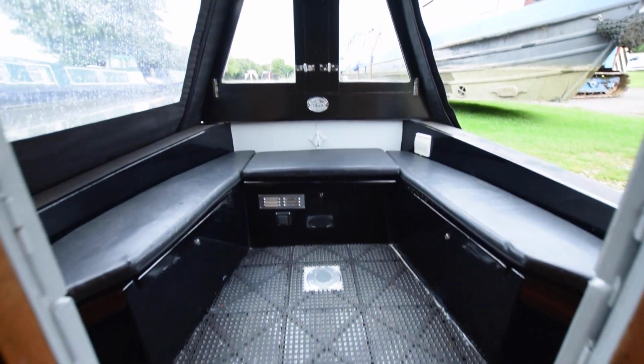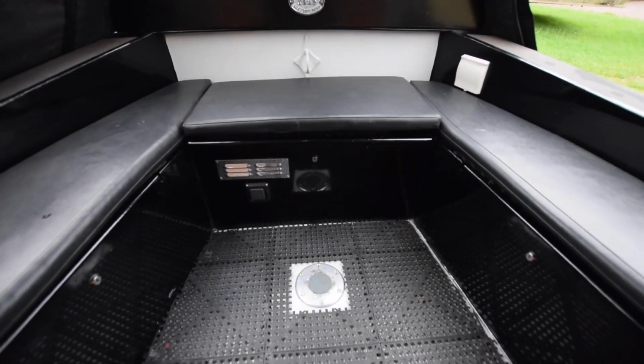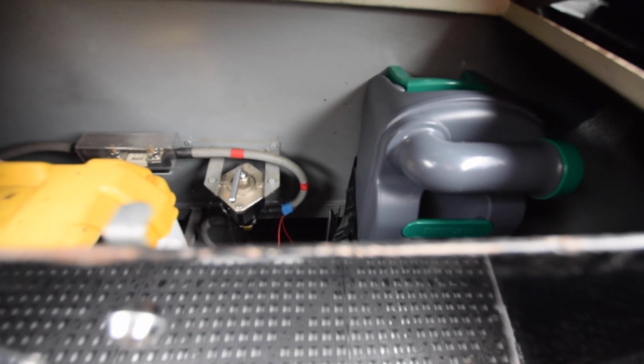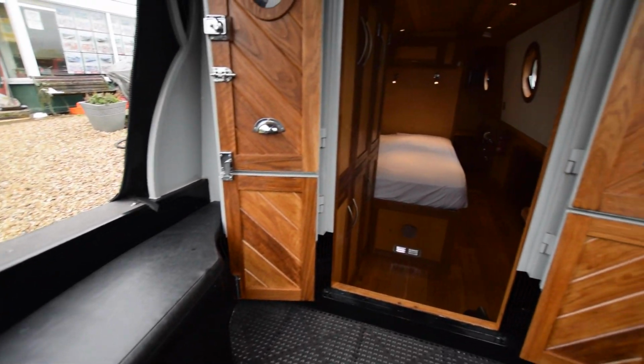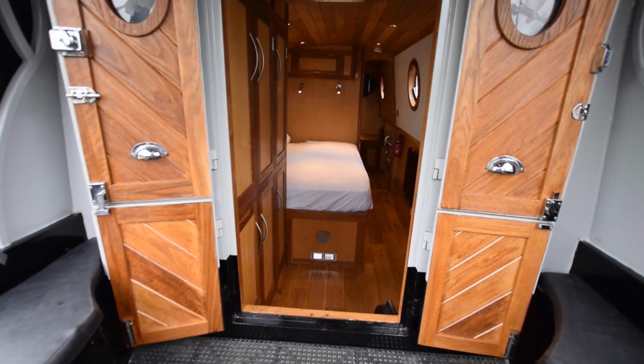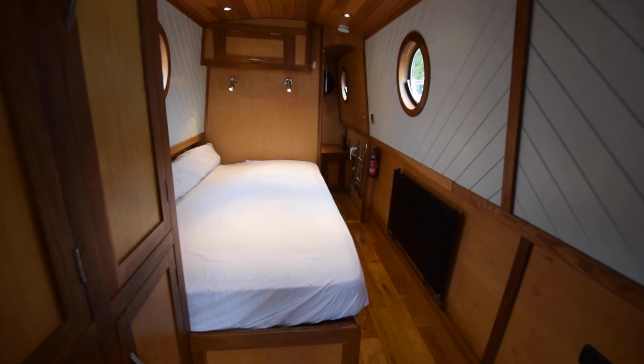Then we're going to step out into the well deck. The well deck is 4'8". There is lockable lockers all the way around, padded cushions. And in here we have everything for the bow thruster. It's a side power 60 kgf bow thruster. There's more really beautiful woodwork on the forward stable doors, including 2 little portholes before we step back through.